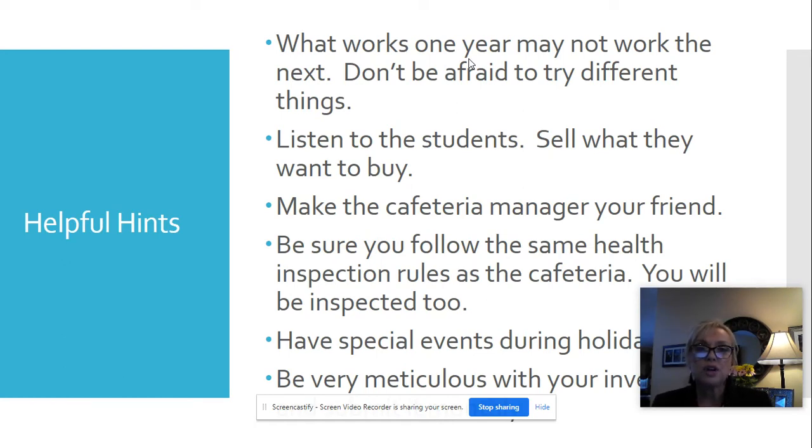Have special events during the holidays. Halloween, Christmas, Easter, St. Patrick's Day, whatever special events are going on, if it's homecoming at your school, have special events that get the whole student body involved in wanting to come to the school store.